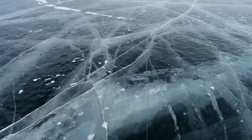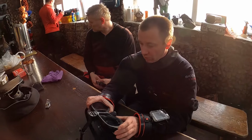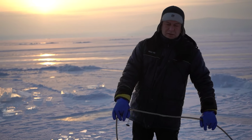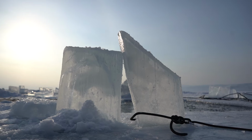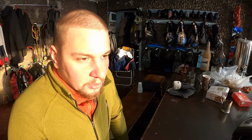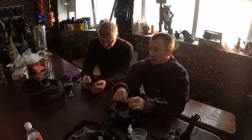When underwater, it's key to take slow and deep breaths. The temperature outside is minus 4 degrees Fahrenheit. Water temperature is about 35 to 37 degrees Fahrenheit. How deep are we diving? Well, we'll stay right under the ice, but overall... Right under the ice? Yes.